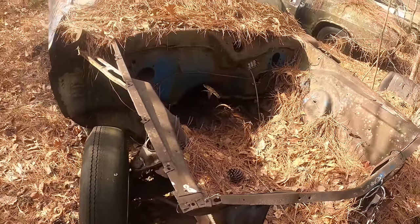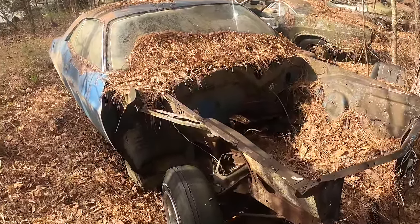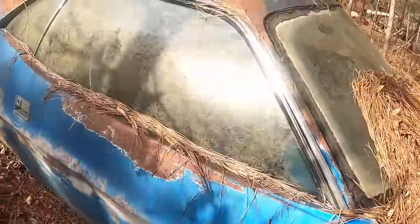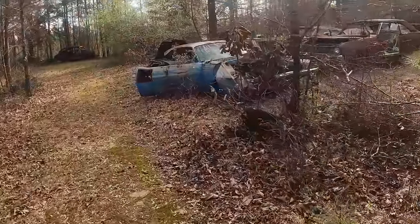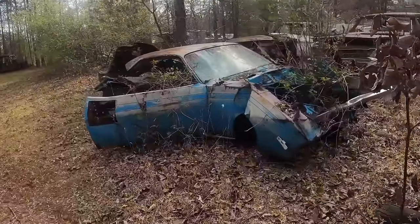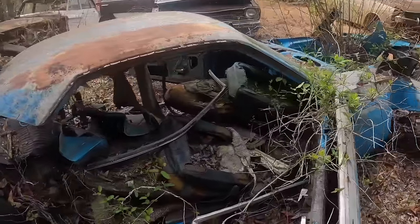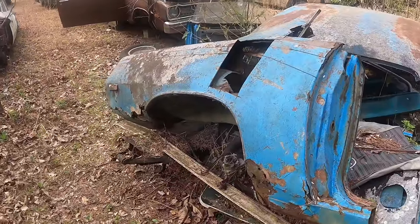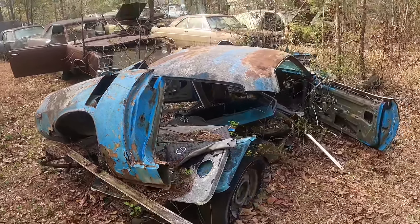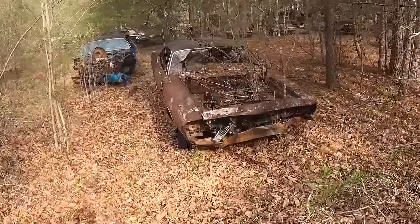Core support's laid over. These are just really rough. Jeez Louise. It's hard to know which direction to go. Look at that. They just sawzalled this thing. They sawzalled the heck out of this. Wow. My goodness. There we go. We got some more.